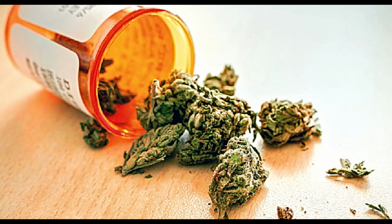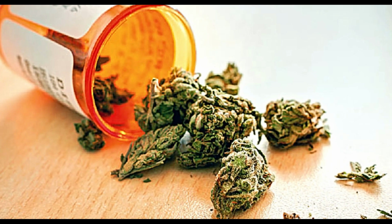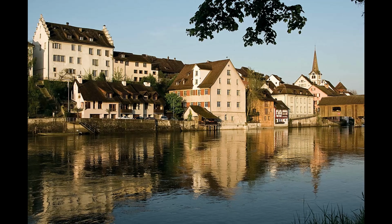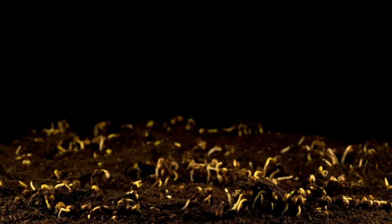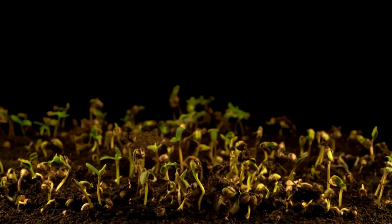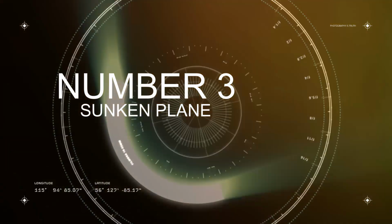1.2 tons of marijuana was seized at the scene, which had a street value at the time of close to $2.5 million. The site in the northeastern state of Thurgau turned out to be the center of operations for a large drug ring, which was busted by Google Earth. Well done! Number 3. Sunken plane.